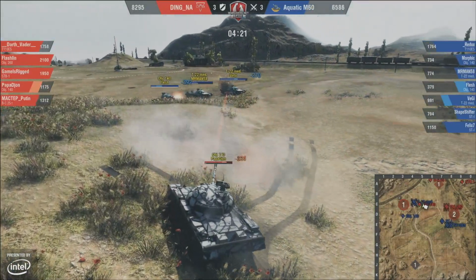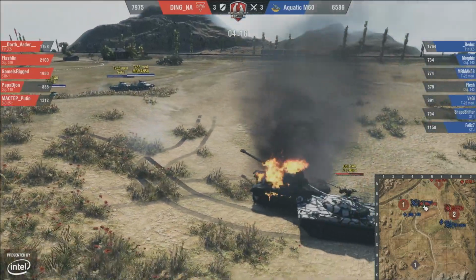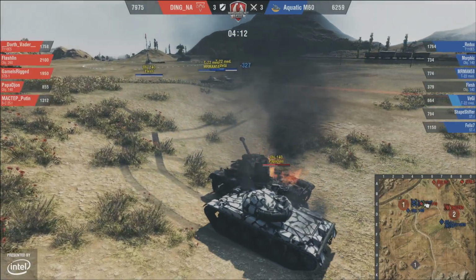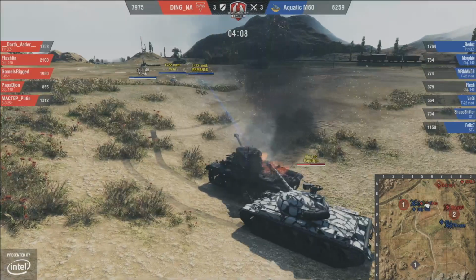Not quite working now. Another tank falling for DNA. And it looks like Aquatic M60s might be able to pick up another win on Victory. As we have learned, this might be too early to tell. Master Putin is clipping. He is on the run. He's coming back to join. Game is rigged. He has to go on top of the hill.